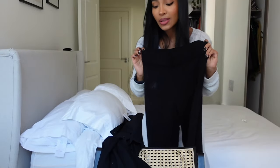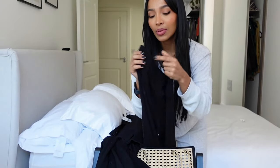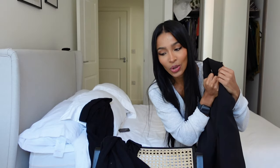Don't you think that when you have nothing to wear, you just go for black? I bought this two-piece from Mango recently. It's a wool kind of material. I'm gonna put it on and I got this jacket as well, guys. Again, I bought it from Mango. It's not the warmest, but I'll put a body underneath so I'm warm.